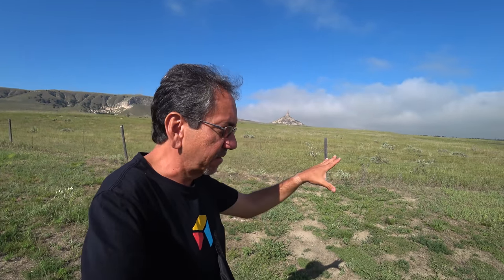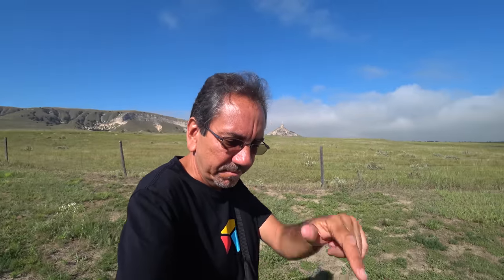It's practically a symbol of Nebraska. Nowadays it's on the license plate and everywhere else. So I'm very glad that I got to see it. Now we continue back east. There's a lot of stuff to see.